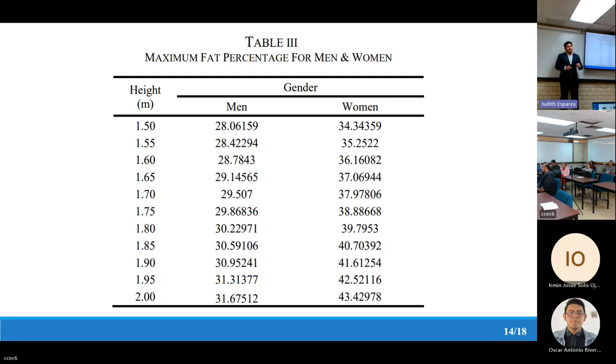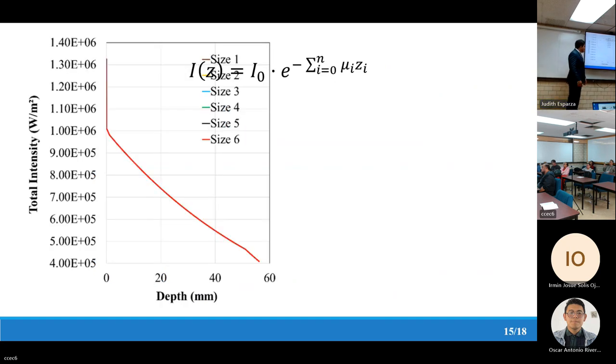with this value, we apply the predictive models that relate that percentage with the adipose tissue thickness, and we computed the maximum percentage for each group of height, because these formulas use height as a term. So for example, for a subject that is 1.80 meters, the maximum percentage of fat he can have in order to participate in these NIRS measurements is 30.2%.